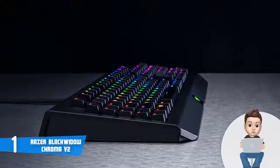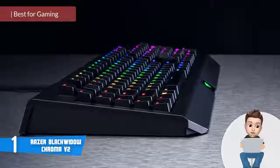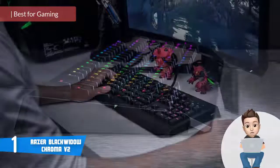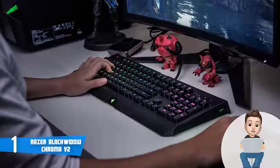And finally, at number 1, we have the Razer Black Widow Chroma V2. If you've liked the previous Razer model, then the Razer Black Widow Chroma V2 would take your breath away, thanks to its exceptionally aggressive, yet ergonomic design, and its ability to deliver a truly immersive gaming experience.